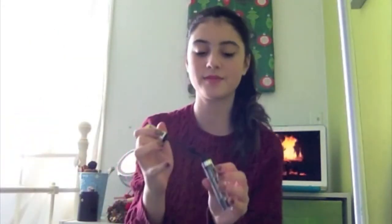The wand on it is super cool, and it gets bigger at one side. It doesn't look like you're wearing too much makeup, which is great, and it doesn't clump at all. It makes your lashes look really big and long, but not as full, which I like. It makes them look really long.